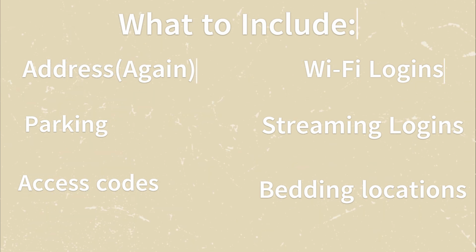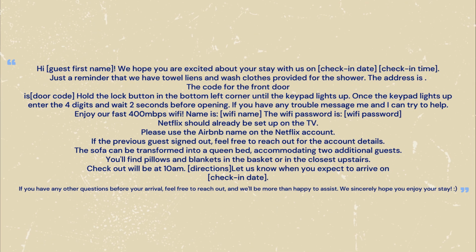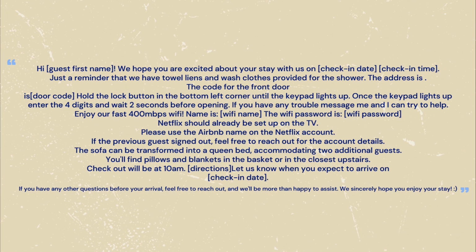So pillows, blankets, what other things? Where can they find this? How to use the coffee maker? Any questions that you might think that they'll have during your stay, put it in this message. This is the message that I've sent previously through Airbnb. It walks you through everything that I have.